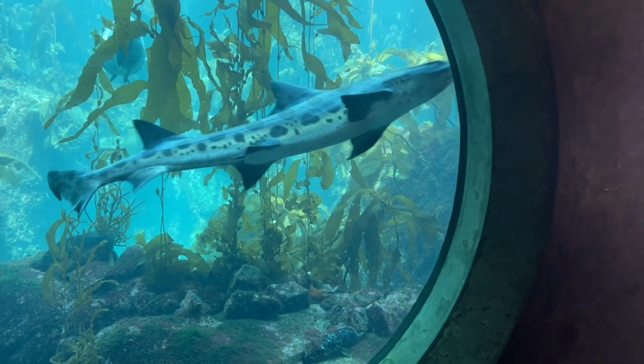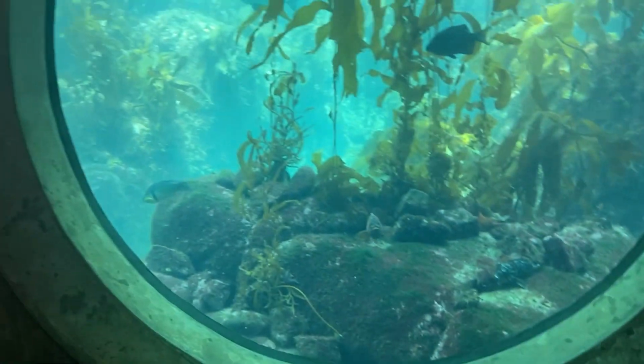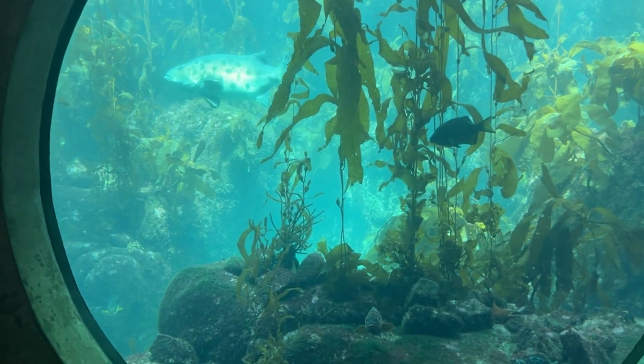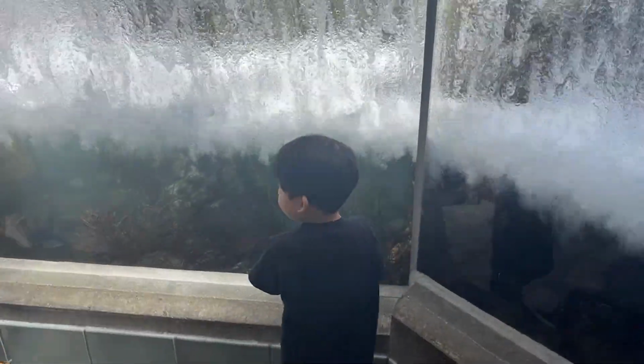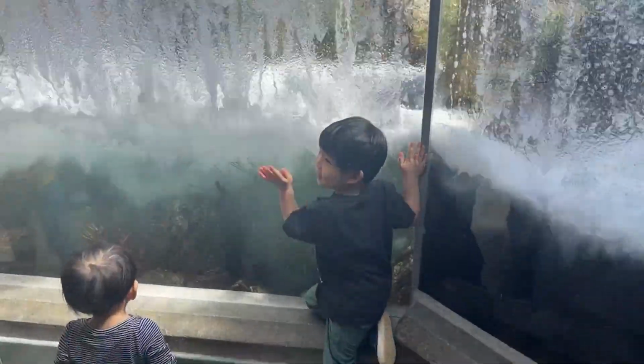How cool is that? Well, that's not a shark. Oh, was it a shark? What was it? It's a dolphin. Okay. Keep moving. Keep moving. Whoa! Did it scare you? Wow.